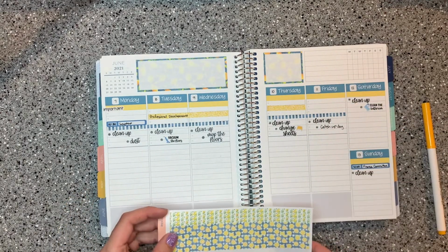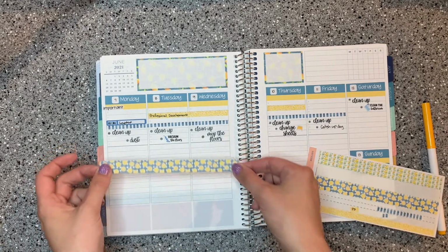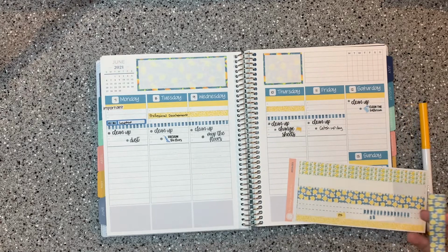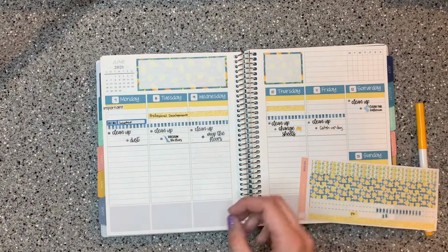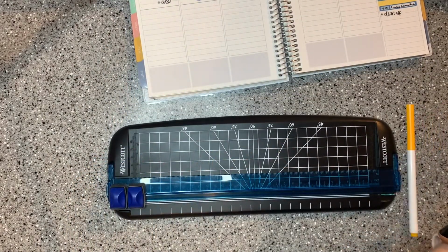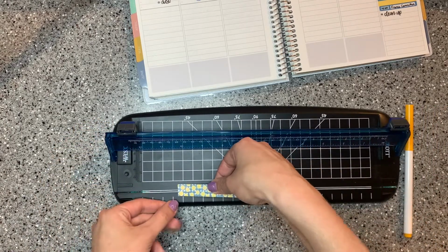I don't want to use this fat of something for my to-do list, do I? I'm going to cut this out in half. Grab this real quick. Okay, I haven't done this before on here. I've just cut them in half on my, what's the word? With scissors. Why could I not think of that word? But I'm gonna try this out and see how it works.